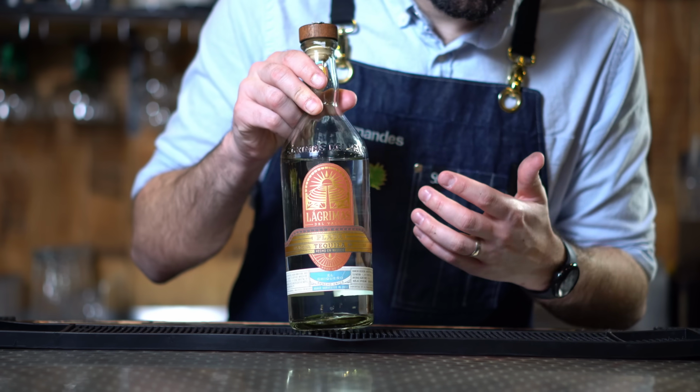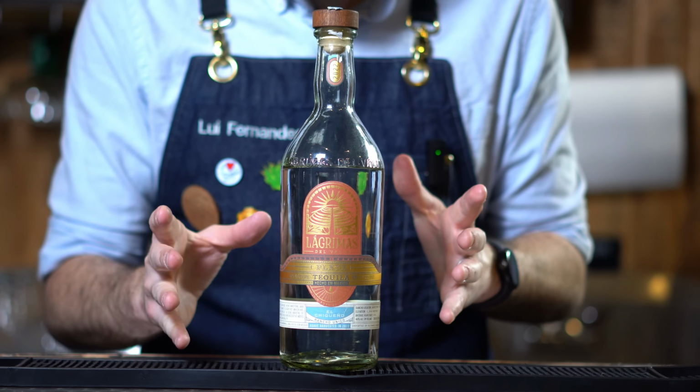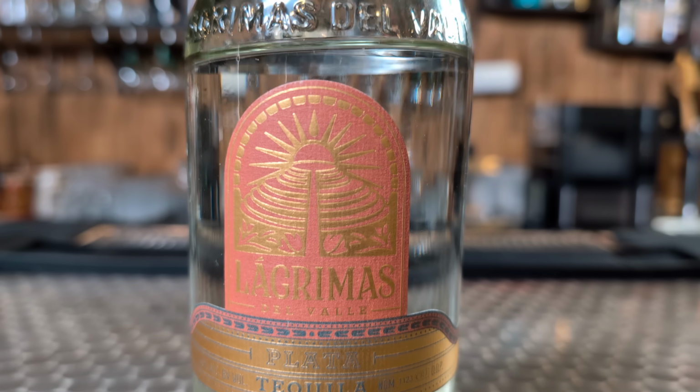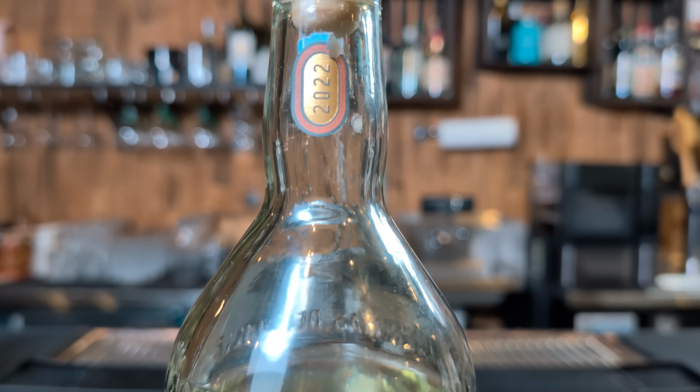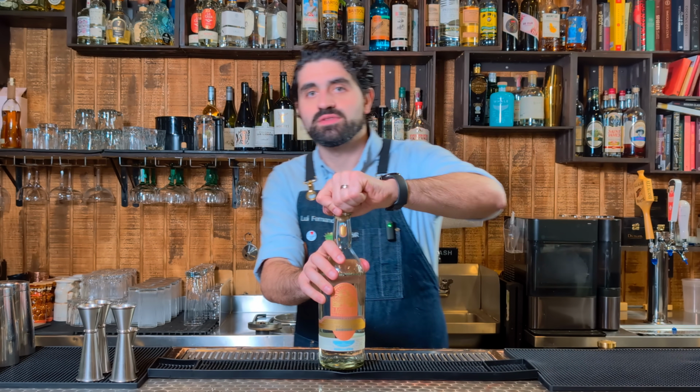And while we're talking about it, I'm an absolute sucker for great branding, and I think that their branding is absolutely outstanding. I love the shape of the bottle. I love the design of all of the labels. It makes it really stand out. I love that they put the vintage front and center right there on the neck, and I absolutely adore what they are doing. All right, let's give this a little sip.